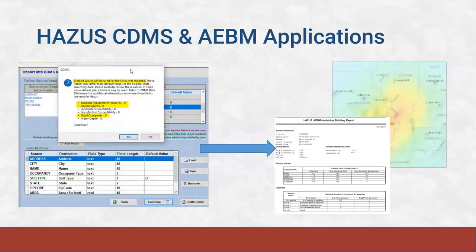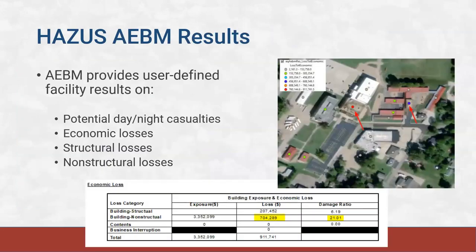Once that data has been exported from the dashboard for use in HAZUS, you can bring it into CDMS, create a user-defined facility database, and then that database can be analyzed for site-specific loss estimations rather than census tract or county-level analysis. That can be done through the HAZUS Advanced Engineering Building module. And so that provides user-defined facility results on those items you see here: casualties, economic losses, structural and non-structural losses. Again, that's site-specific.